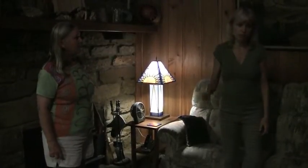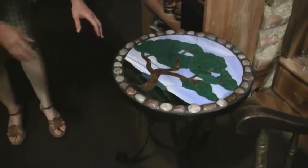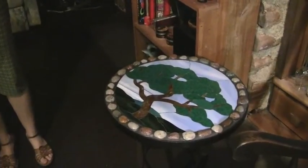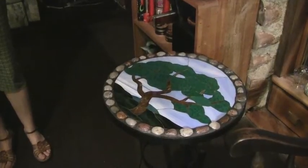And let me just point out this table too. I want to take a look. And Doug, you designed this table. This is wrought iron around the perimeter, and then you did the stained glass work in here. Yes, it's embedded on a cement board, so they're fine to go outside. We've had them outdoors weathering for years without a problem. I make various designs and we sell them at craft shows.